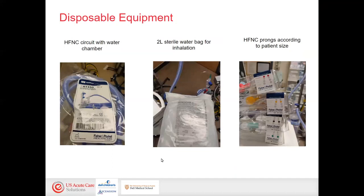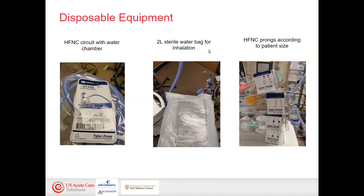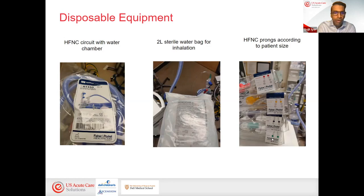We could talk about the disposable equipment, which can vary depending on which type that you use. Again, we use the Fisher and Paykel version. That version comes with a kit, but it'll essentially have a water chamber with a large bore circuit. You'll have a sterile water bag for inhalation that will support the humidity, and then the prongs that fit on the end of that large bore tubing that are sized for different patient sizes. Those cannulas do have specific flow rates, so make sure that you're looking at that before you throw away the box. Great, that's a good point.